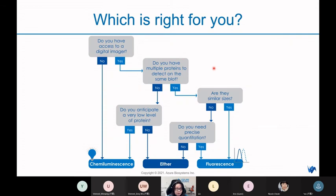Here's a figure or flowchart that allows you to decide whether you want to do chemiluminescent or fluorescent Western blot. First thing, the most important thing, do you have access to a digital imager? If no, then the answer is chemiluminescence. If yes, then there are a few other questions that you need to ask. First, do you need to detect multiple proteins on the same blot? Are they at similar sizes? And finally, do you need precise quantitation? If these are the questions that you need answered, then fluorescent Western blot is the way to go. However, if you do not have a digital imager and you need to quantitate or image a very low level of protein, then chemiluminescence is the method that should be used.